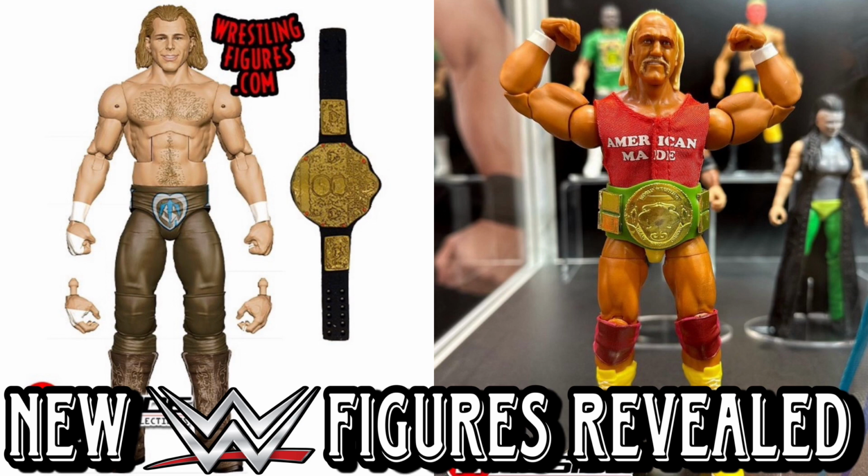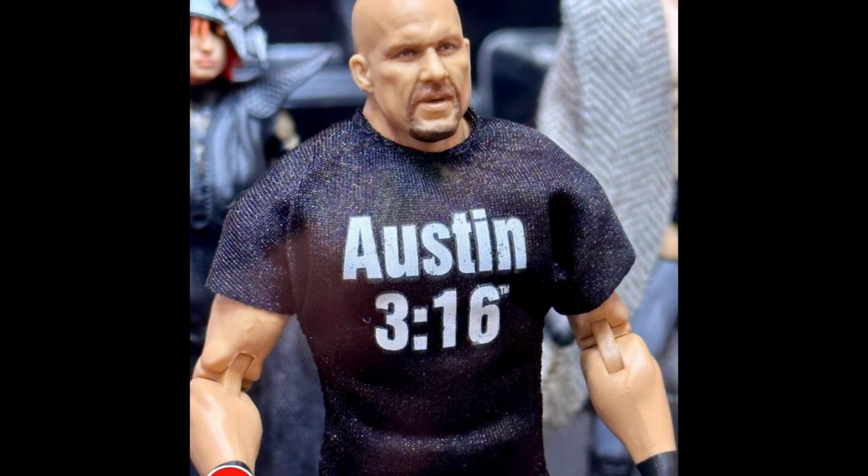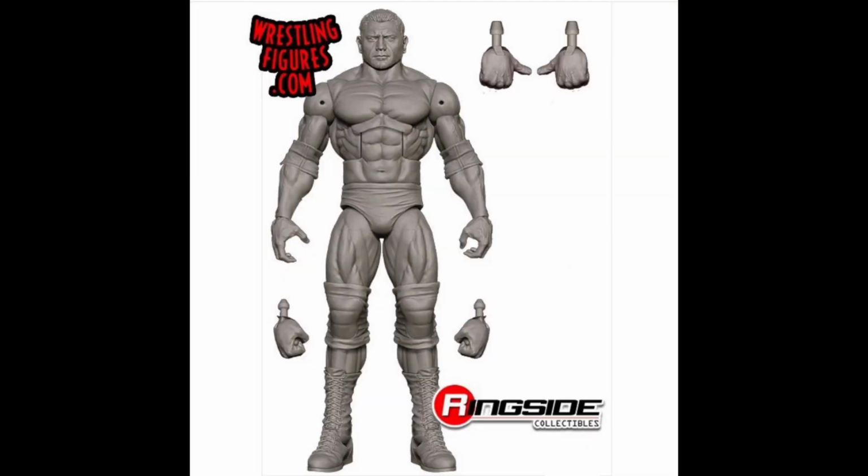This is more WWE figure news, on what was revealed by the WWE design team. They had a panel up yesterday and revealed a whole bunch of new figures. It was a whole bunch of prototypes that were shown off, but I have render images of them and some brand new figures they had on display there as well. There's some really cool stuff in here, some stuff that I definitely want.